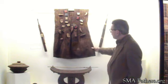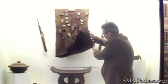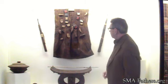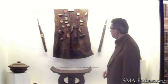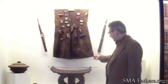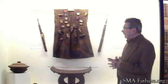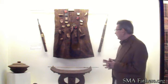You might look at this object and say, oh my God, what have they got that hanging up for? It's just an old dirty piece of cloth. It's full of holes. Take it down, put it away, keep it if you have to, but certainly don't show it. But in fact, this is a very meaningful object. It represents a kind of blending of the old African religion, animism, and Islam, which has dominated this part of the world for several hundred years.